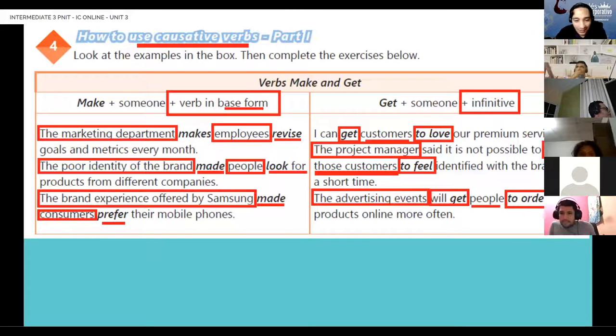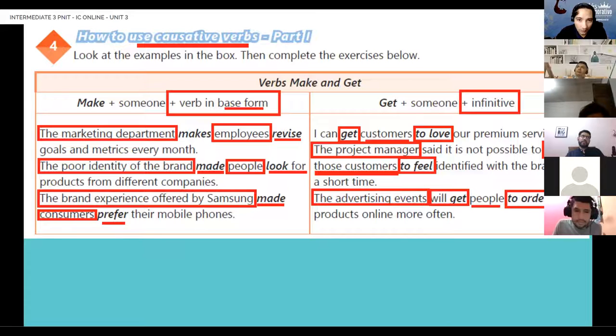Okay. Teacher, can we get for the future? I will get or I will make? How will you do it? I will get. I don't know. Maybe I will get my boss give me a better salary.